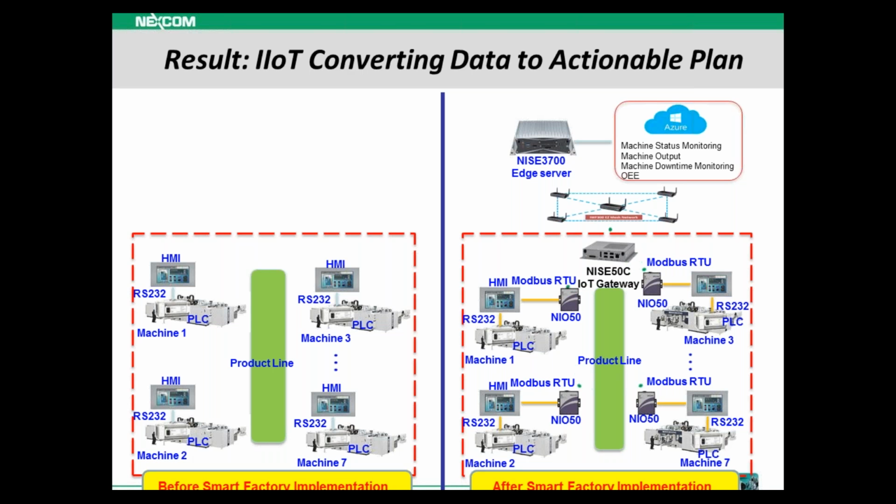But when you look at the figure on the right-hand side, the real-time data is transferred wirelessly to the gateway and to the cloud, so that management will be able to access the data remotely from their handheld device anytime, anywhere, to understand what is going on at the factory site. They can make real-time decisions to optimize production capabilities to get more profits for the company.